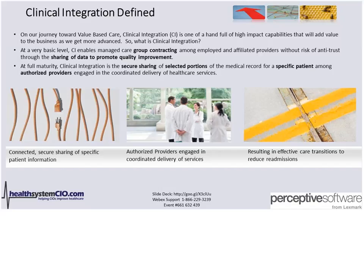So what is clinical integration? At the very basic level, I sometimes call it lowercase CI. We talk about clinical integration as a stamp of approval, if you will, to do group contracting across owned and affiliated providers without the risk of antitrust. That's an objective that providers have pursued for 15 years. That's the very foundation of clinical integration. At a more mature level, clinical integration, big C, big I, is about the secure sharing of selected portions of the medical record for a specific patient among an authorized set of providers involved in the coordinated care delivery, whether they're employed, affiliated, et cetera. So that's what we mean when we talk about clinical integration.